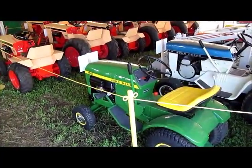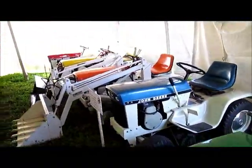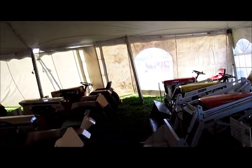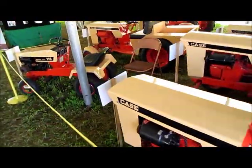Okay, so we're in the garden tractor display tent. Here's a 100 John Deere. And there's what they call the John Deere patio set. There's a green, orange, yellow, and red hood. We got some Case garden tractors here. Hopefully the flash is working alright for you guys.